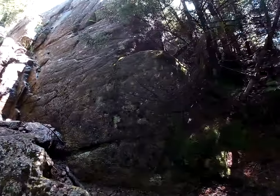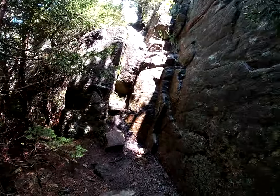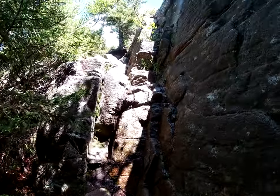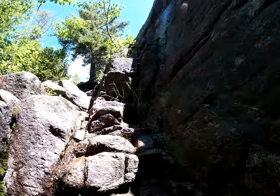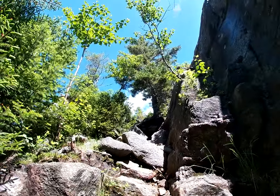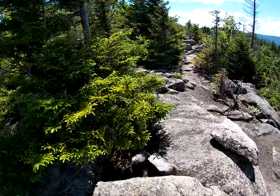Actually, coming down from that last one, I found a little easy short trail you can get up there without climbing, but this one here looks like we've got a little bit of scrambling to do. I'm gonna put this camera away for a minute. There's a little breeze up here.